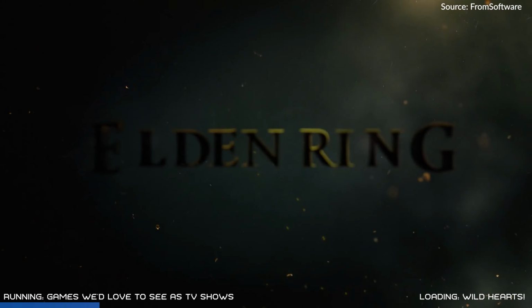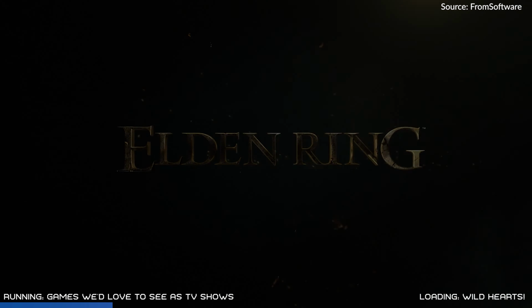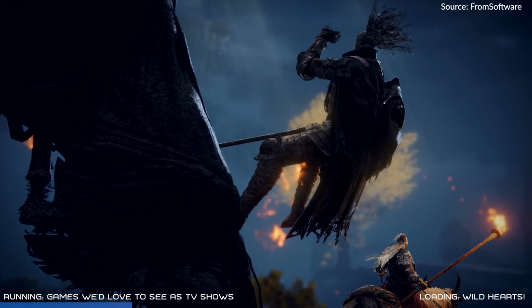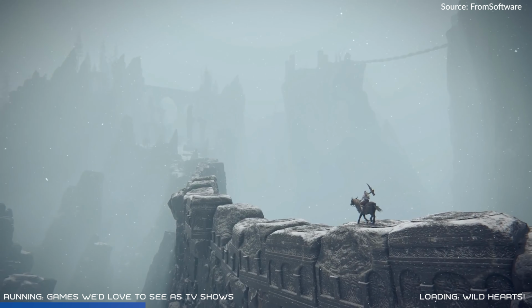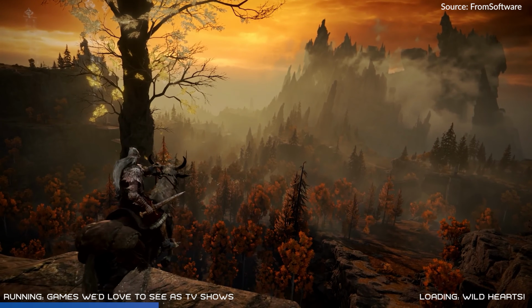Well, first up is Elden Ring, with the world and story both written by George R.R. Martin. The lands between would be the ideal backdrop for a new series. There's plenty of fast-paced action, rich backstories and lore, along with multiple different characters and arcs. It would make one mighty TV show.